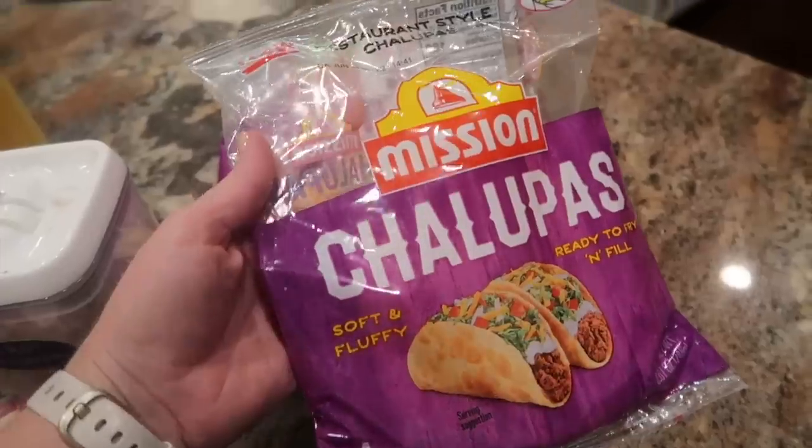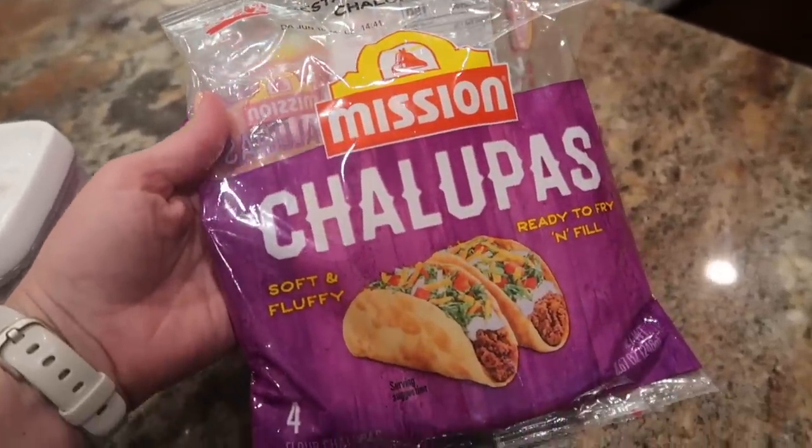And one of my favorite things on the Taco Bell menu was the chalupa, which is basically like a taco but on fried bread instead of a taco shell. Well, it's been a hot minute, probably a few years since I have actually had a chalupa from Taco Bell, but I cannot tell you how excited I was to see these in the grocery store. Mission is now making chalupa shells.